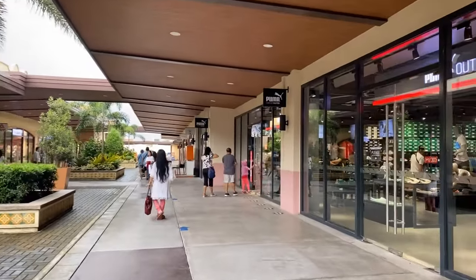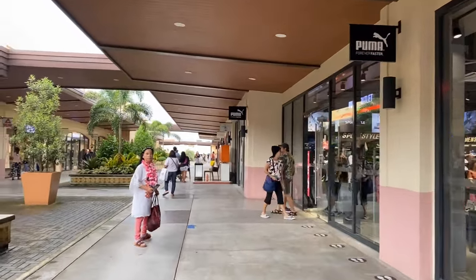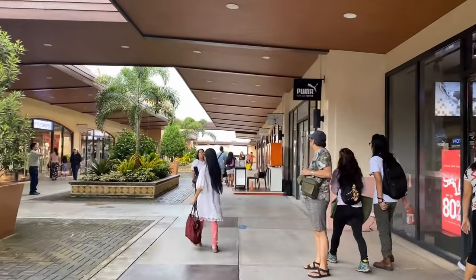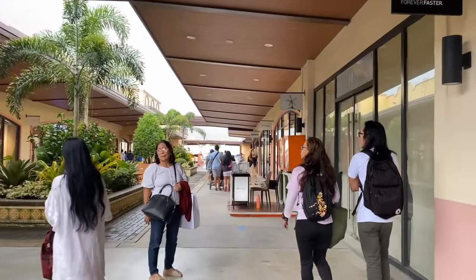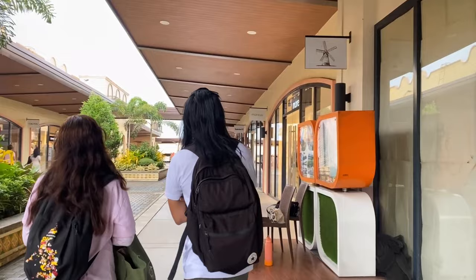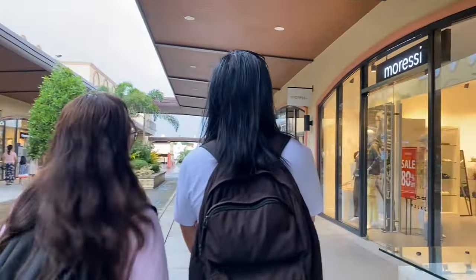Wow, so many outlets. As far as I know, so many foreigners visit here, and they love to stay, they love to buy, and they love to visit here.